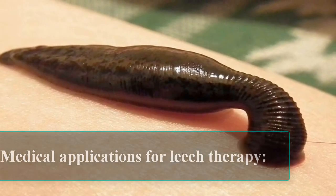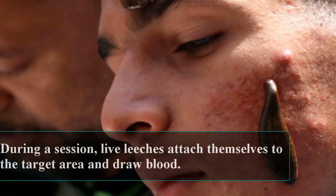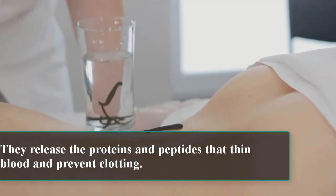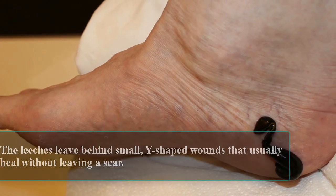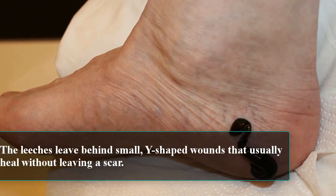Medical applications for leech therapy. During a session, live leeches attach themselves to the target area and draw blood. They release the proteins and peptides that thin blood and prevent clotting. This improves circulation and prevents tissue death. The leeches leave behind small, Y-shaped wounds that usually heal without leaving a scar.